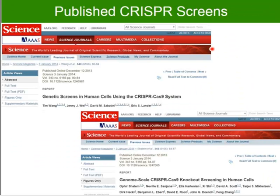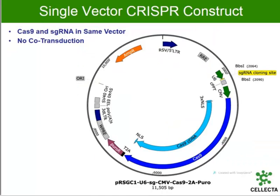And at the beginning of last year, 2 groups in Boston actually published genetic screens using the CRISPR-Cas9 system. And so this, of course, piqued our interest because this offers an orthogonal approach to do the same type of loss-of-function screening. And so based on these publications, we moved forward with developing a Cas9 CRISPR system so that we could try these similar sorts of screens.